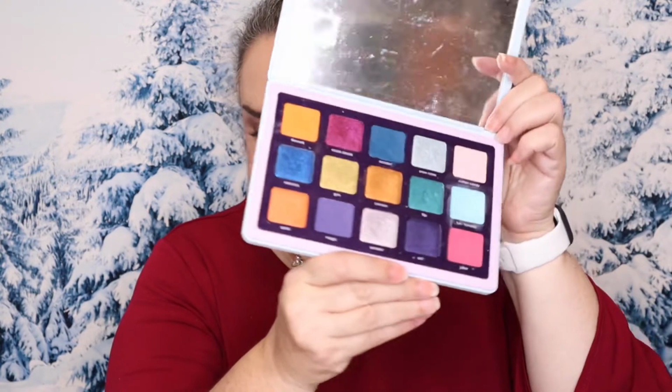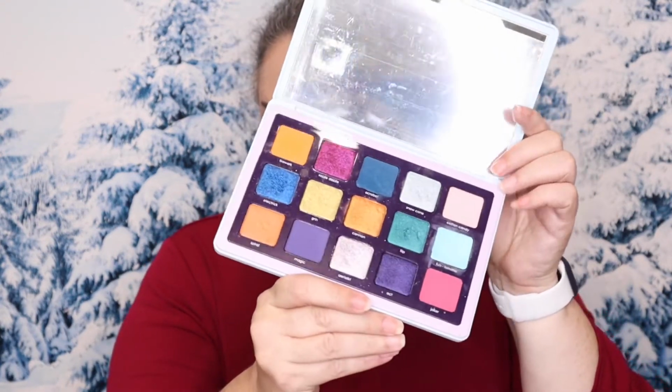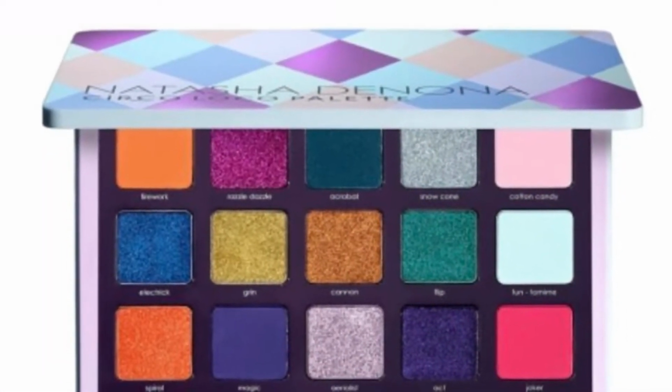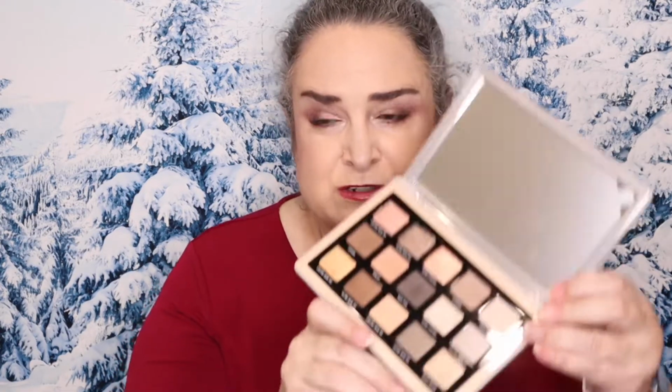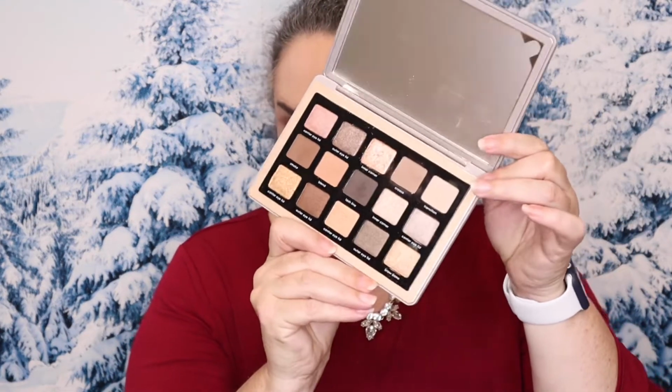I do have two Natasha Denona palettes, and they're kind of complete opposite spectrum of each other. I do have the Natasha Denona logo palette, and I love how you can do so many different looks with this. I am so in love with this shade right here. Stunning. And then of course her glam palette. I love cool tone neutrals, and that's exactly what you get in here.